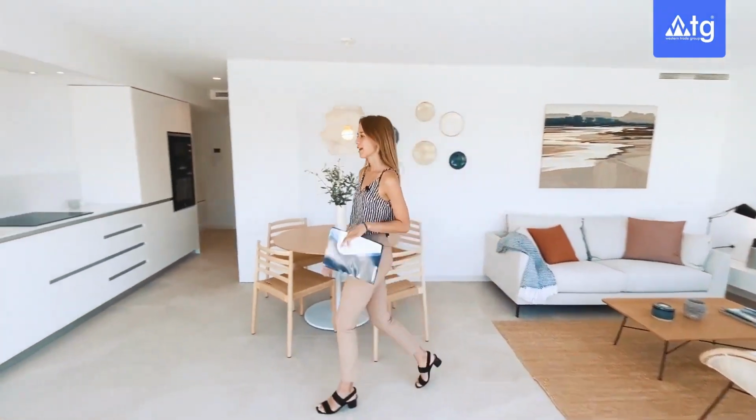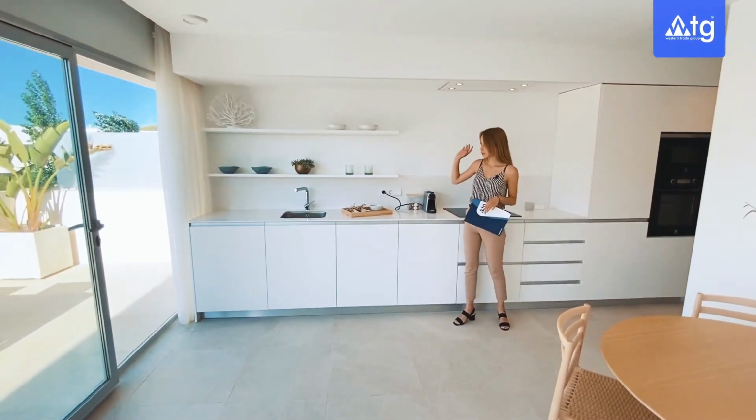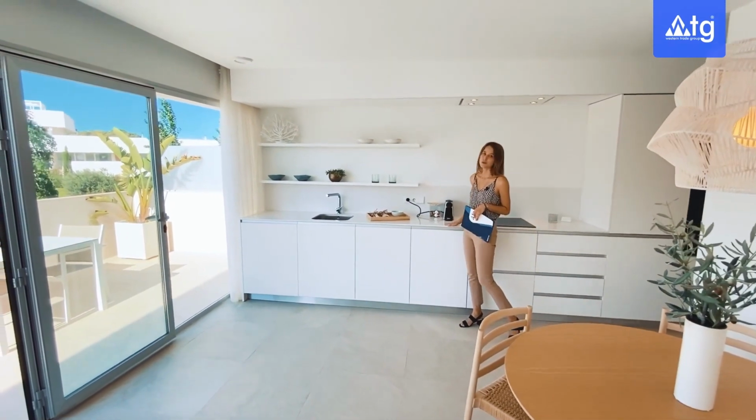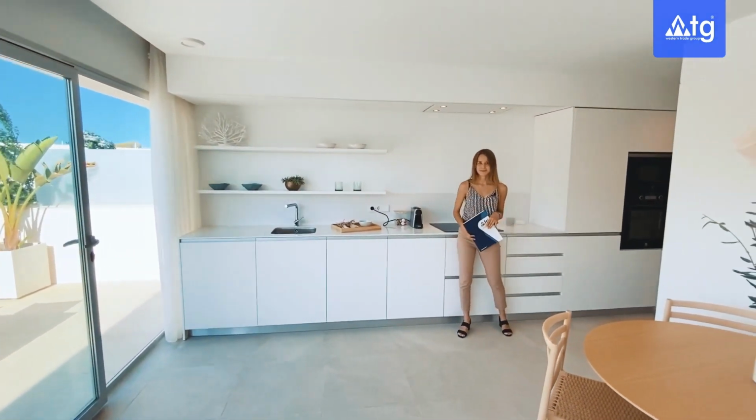In our family room, we also have our kitchen, so as you can see, it has a completely open design. We have open shelves here, plenty of cabinets, we have a quartz countertop also used as a backsplash, and of course, all the appliances are already installed.